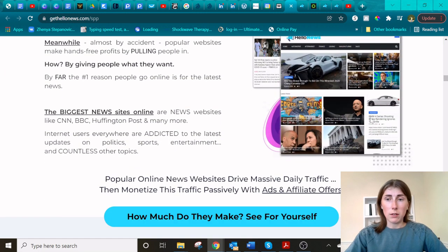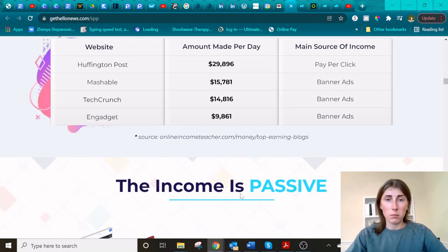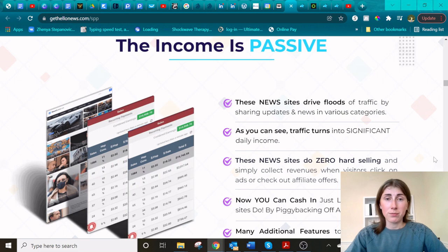It also gives you a few examples of websites such as Huffington Post and others, and how much they make per day. As you know, they're also news websites, and that's basically the same business model. I'm sure you're not going to be making this kind of money, but something smaller. And if you decide you really want to work this business, I'm sure everything is doable.